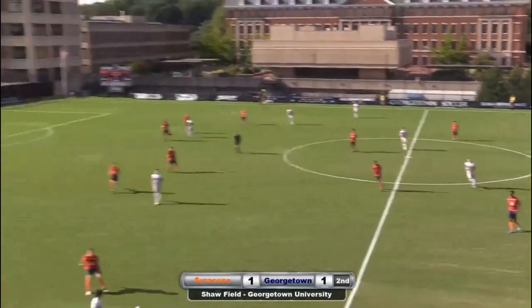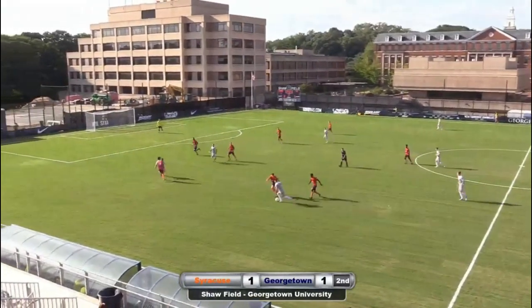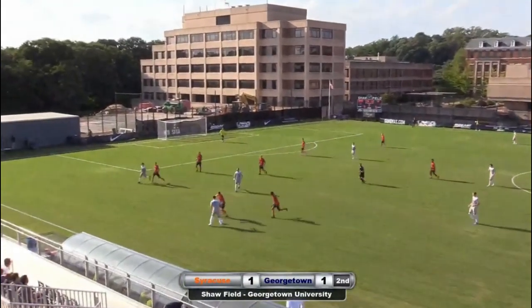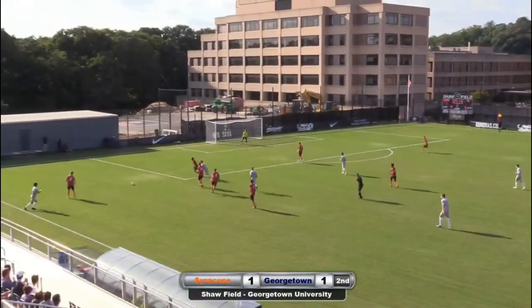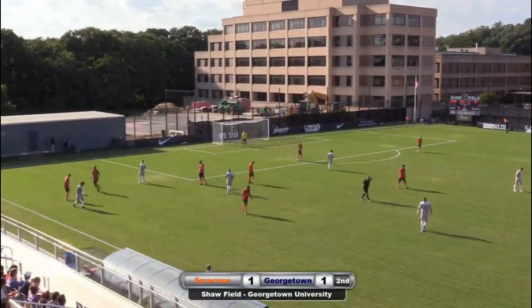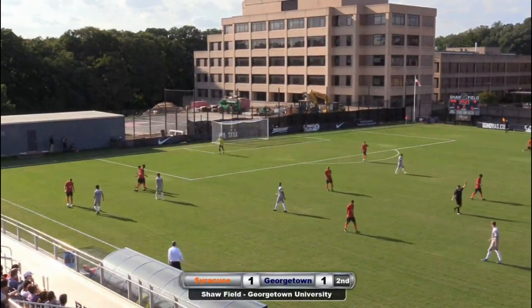So Hearn, he'll find Rothrock. Now it's Montez. The dangerous Montez into a pocket of space to Dotson. Now wide to Rothrock. First time ball. Wrong pace, but the Hoyas were offside.